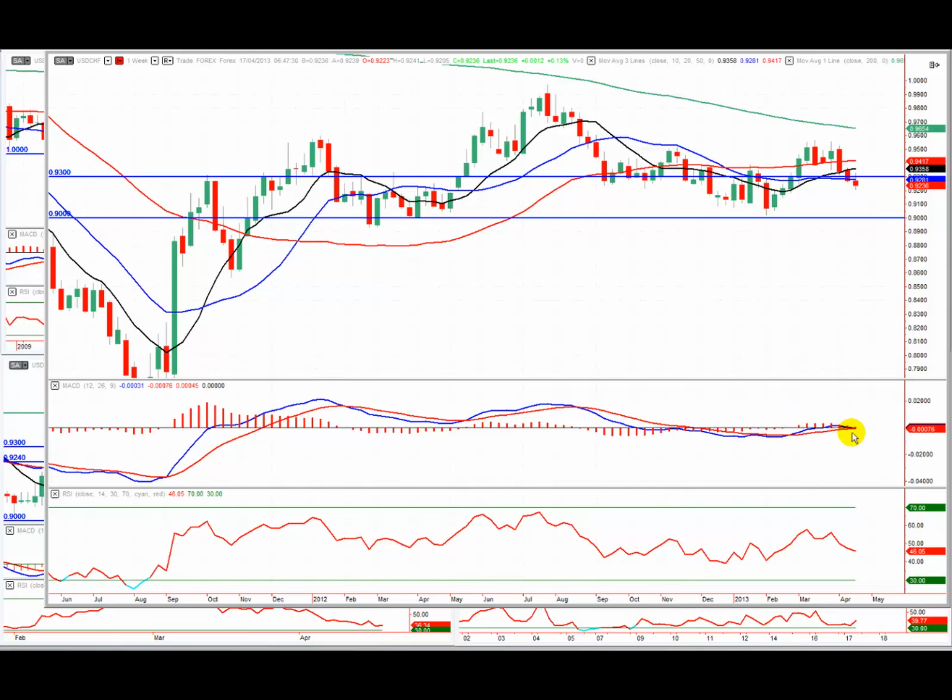Also at the same time, we've got indicators rolling over as well, and certainly here on the RSI we've got nice confirmation of the current move to the downside. So it's certainly looking like a retest down here to the 9000 level, at least, is on the cards.